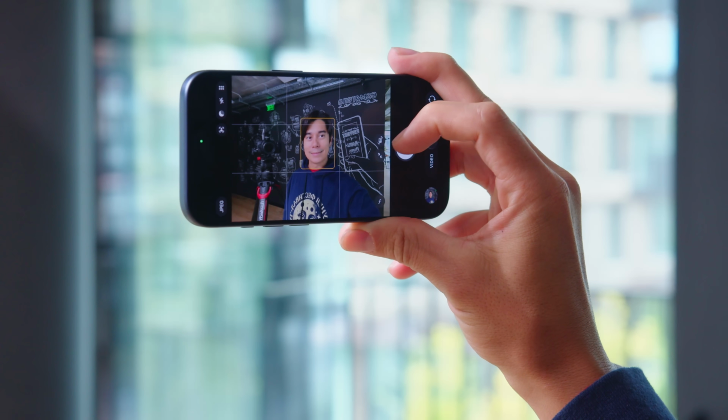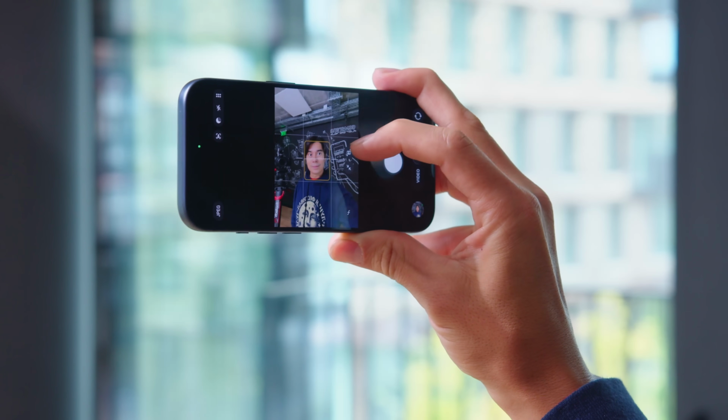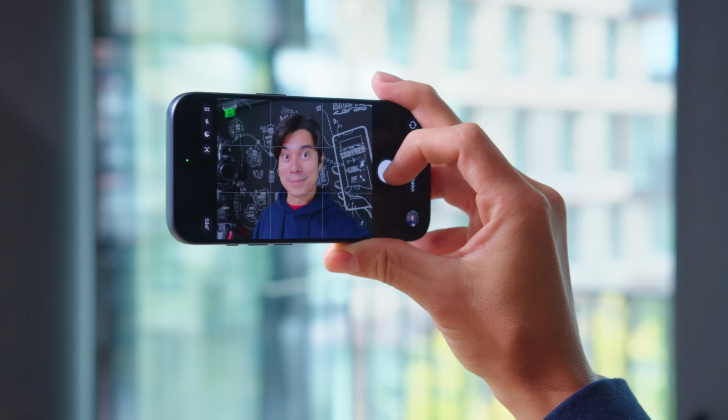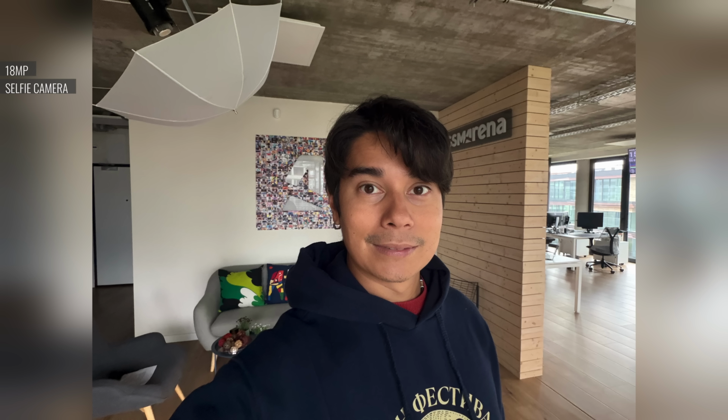All of this year's iPhones come with a new 18-megapixel autofocusing selfie camera with a uniquely shaped sensor. This gives it the capability of shooting 4x3 selfies in either portrait or landscape orientation without needing to physically rotate the phone. The selfies themselves aren't too different from what you get out of the previous generation, besides having a notably wider field of view, which is handy for fitting more subjects into the frame.